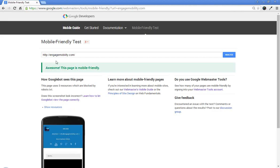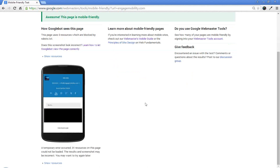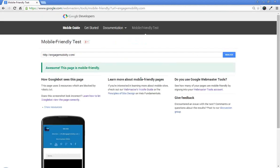Yep. Looking at this site, it says, awesome, this page is mobile friendly. And then Google gives us some other information about how the Googlebot sees the page. It gives you some links to resources to learn more. They're advertising Google Webmaster Tools, of course. So you can take a look at the feedback yourself on your own site. You can test your friend's sites. You can do whatever you need to do to make sure that Google is going to see your site as being mobile friendly. And if it doesn't, then you know what you need to do, because if it came back, you failed, then these resources would lead you to areas where you can get information about how to fix the problem, right?